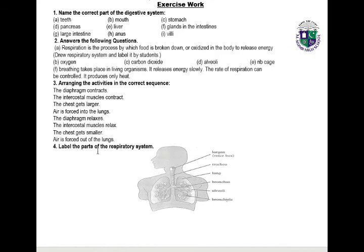Last, label the parts of the respiratory system. First, larynx, it is also called the voice box. Then we have trachea, then lungs, bronchus, alveoli and bronchioles.